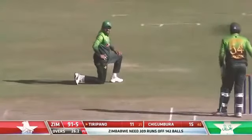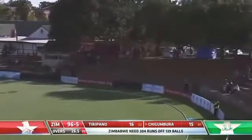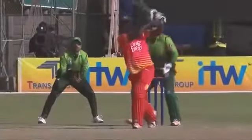That's gone off the outside edge, I think. 4 runs, there's a chance, got a good bounce. Read the wrong one and it's gone for 6. A little bit of block and bash from Zimbabwe. This has been their problem in this series. They've either looked for the big shot.